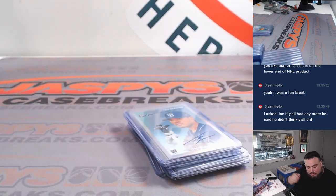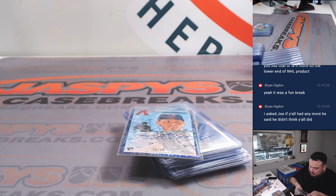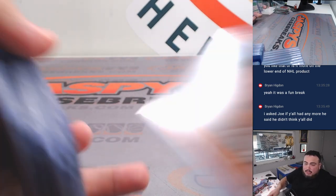Did I miss an auto? Or did I just put that to the side? I thought there were 13 autos. Oh, here it is. Brennan Fat was the 13th auto. So there you go. Extra bonus auto in that one pack. So 13 autographs there. Appreciate it, guys. Number 2's in the store.